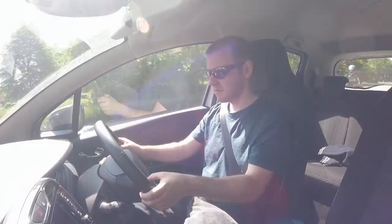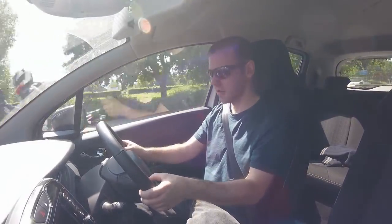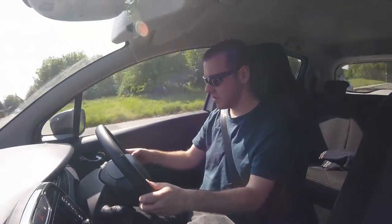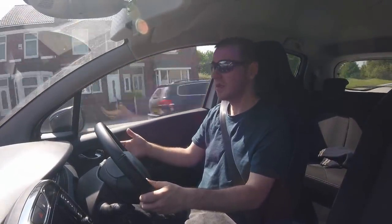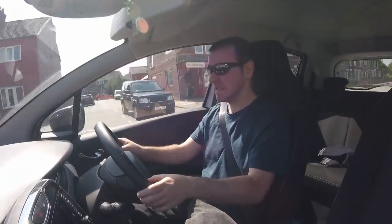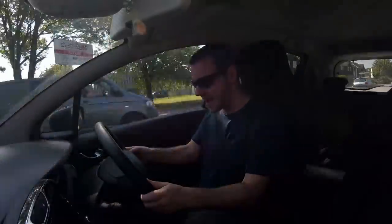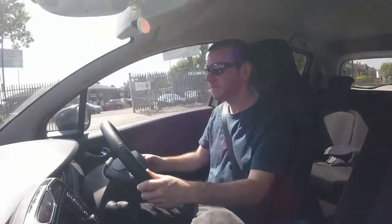Alright, pressing this, what looks like a speed limiter or cruise control button, and nothing's happening. How the hell do I turn it on? Oh, that doesn't seem to do it. What's that do? Nothing works! Do any of these buttons work on this damn car? Hello? Hello? Right, maybe I could turn this on.